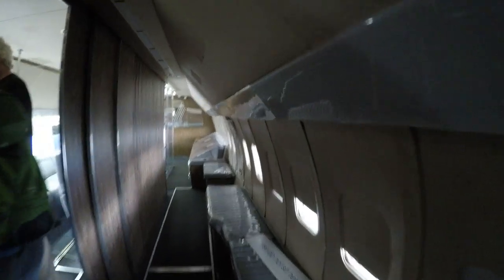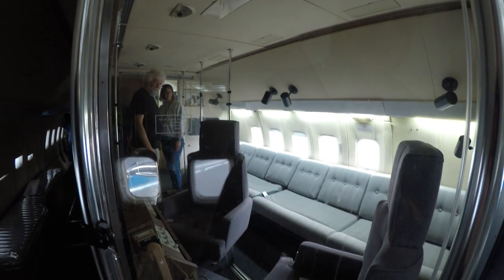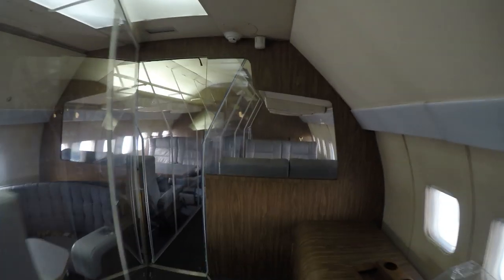Now, I was going to sit here and wait to get in here. This is like the president's room where his desk and stuff is, but then I realized it was glass on the other side and you could just see right in, so I just walked past those folks. And as you see, there's his desk and, I'm sure, his cabinet members and stuff sit there on those seats and those nice round tables, and you just hold court while you're flying.